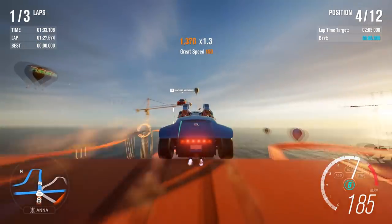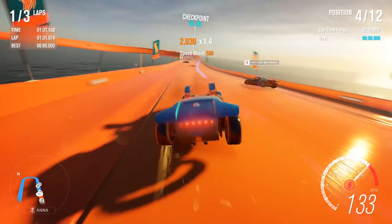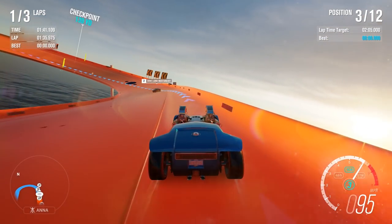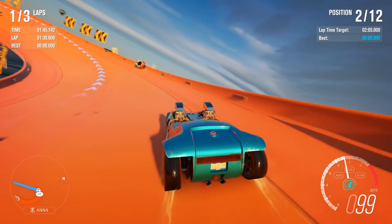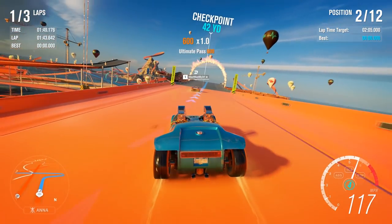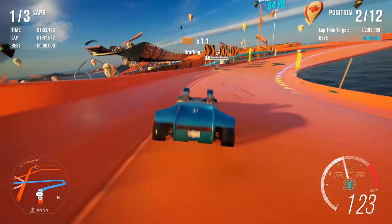Had a nice, awesome, clean racing line there. Floating into the sky here like this. Boom. And, ooh, bad landing, though. Jeez. Almost wiped out on that one. Oh, this guy's going over. Oh, I thought he was going over. However, we are in 2nd place now. And we're still on lap 1. This is a long race right here, boys.